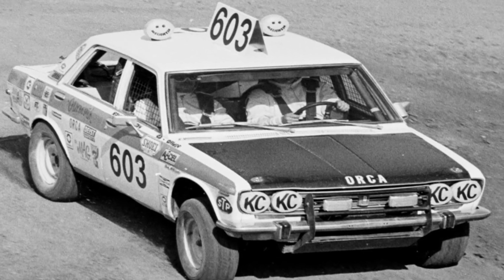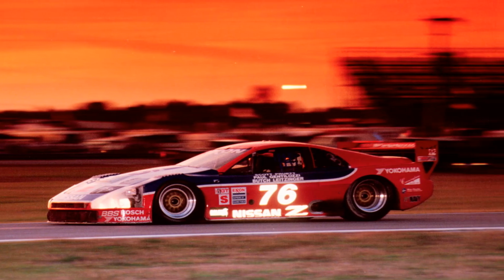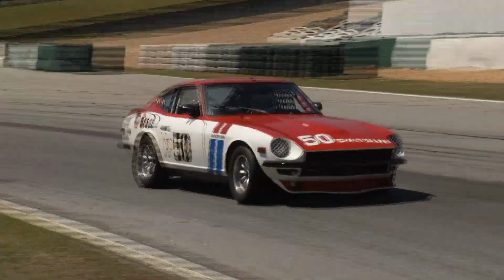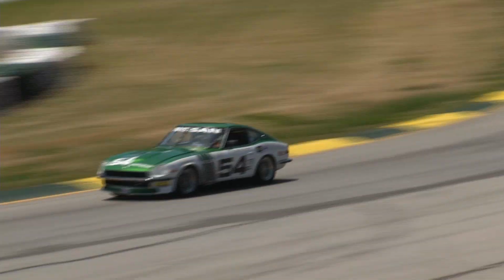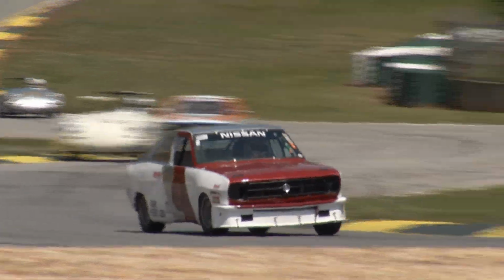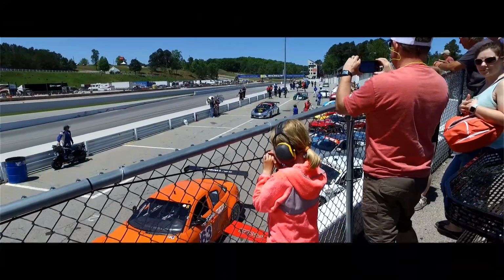And that legacy is why they've been named the featured marque at the 41st running of the Mitty at Road Atlanta. Today on Trackside Time Machines, presented by RockAuto.com, we'll show you race cars from B to Z after Z after Z. You get the idea.